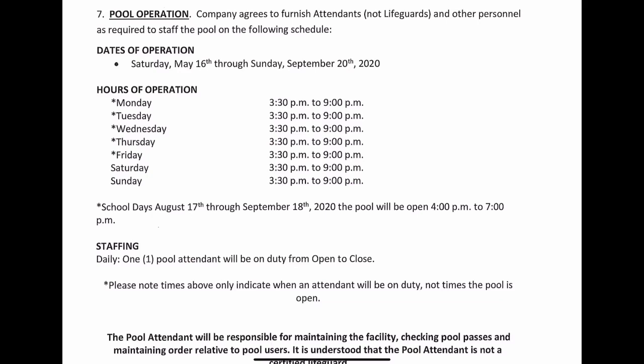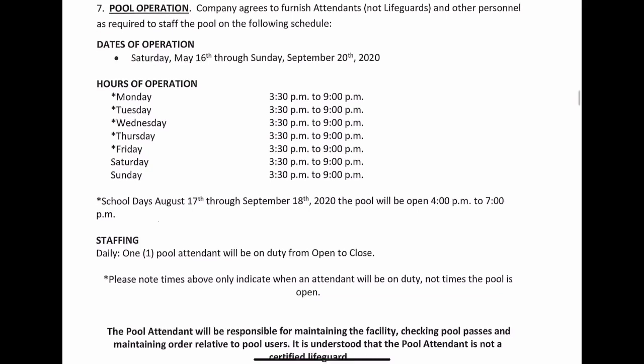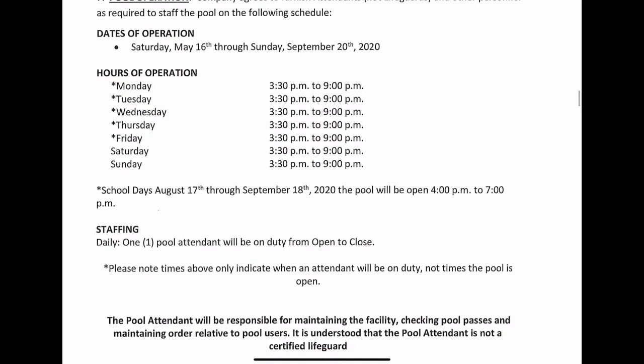There should be one pool attendant on duty from open to close. And again, our open for them is 3:30 p.m. That's when they'll arrive. And the reason we do that, again, is to flex out the hours and to make sure the place is cleaned up during the busier times. And we've noticed over the years, it seems like mid-afternoon is when it really starts to get busy.